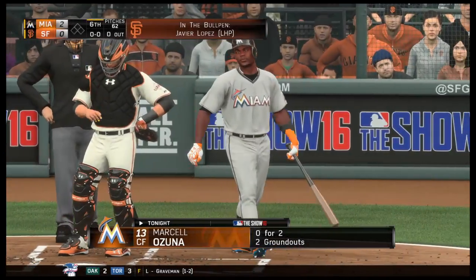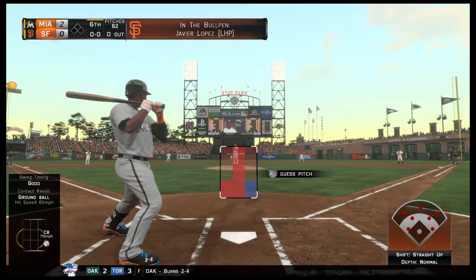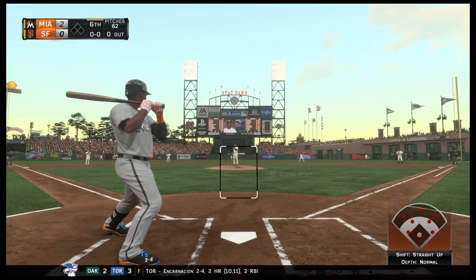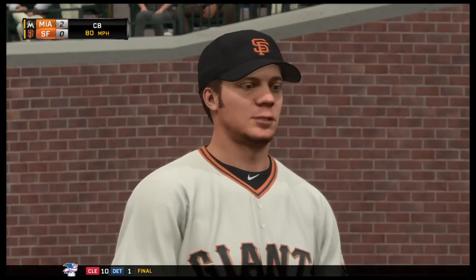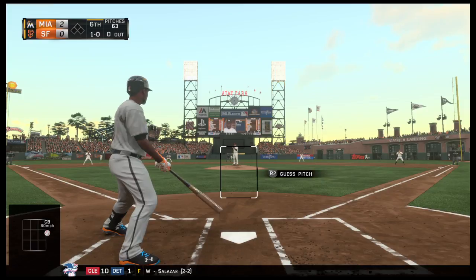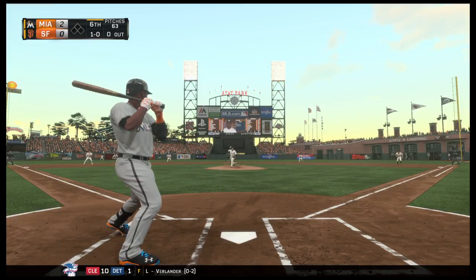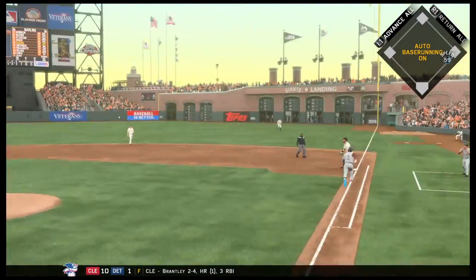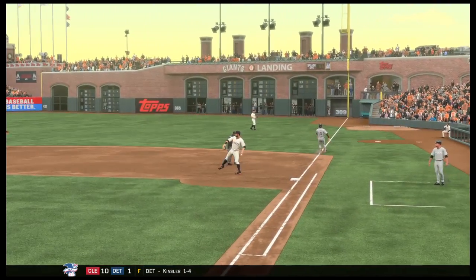Marcell Ozuna will stand in to lead things off as the Marlins look to get things started here in their half of the sixth. Now some action out in the Giants bullpen as they'll have both the left-hander and a right-hander get loose. And he'll start the inning with a pitch that misses off the plate. It's ball 1. And even though he's given up his share of hits so far, he still hasn't walked anybody, so at least he's got that going for him. Crawford dives. What a stop. The throw. Got him. Picked him up. Nice play.